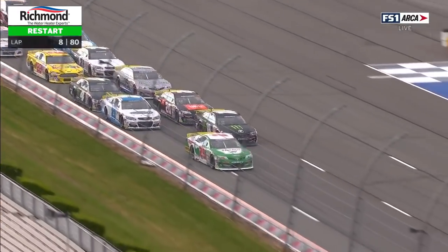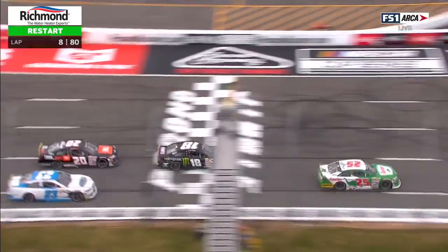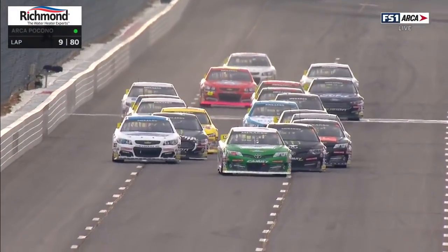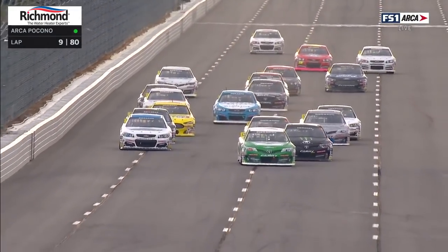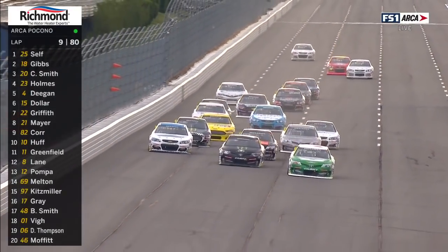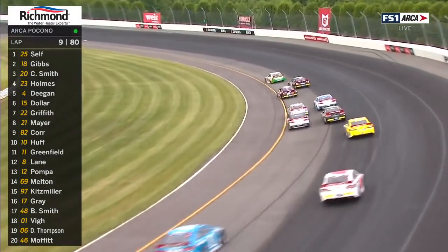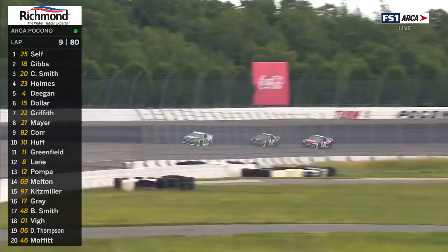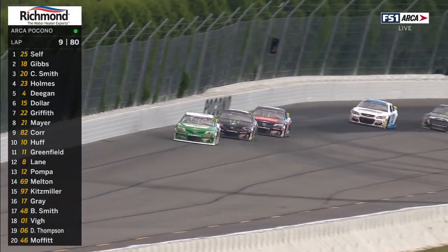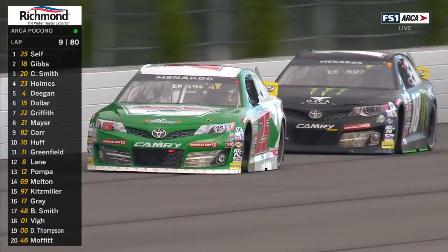Boy, look at them bunch up here. Michael Self again. Great start. But here they come to the end of that 3,740-foot front straightaway into turn 1. Michael Self doing a little rear view driving right there. Yeah, I think Ty Gibbs wants that lead. There's Chandler Smith of the 20 car moving in on Ty Gibbs. We said the same thing at Talladega with Riley Herbst. Maybe that 18 car just wants to get out in front.